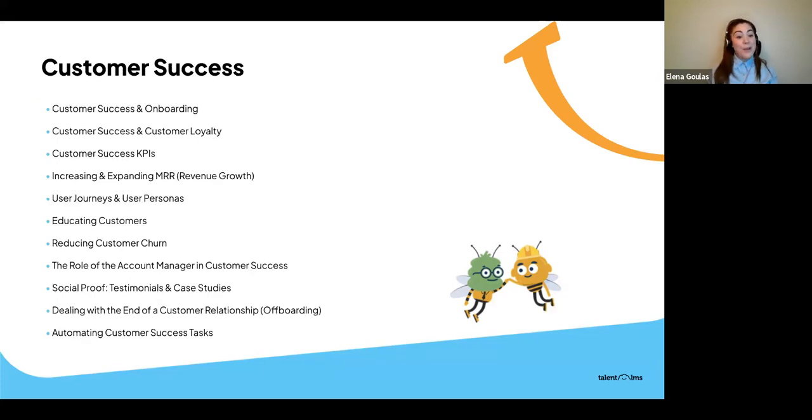And last but not least, the Customer Success Collection. Starting with the onboarding process up to learning effective ways to manage customer churn, this collection will guide employees of the respective team to help customers achieve their desired core outcomes and goals and get value from the product or service you offer.